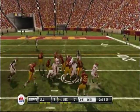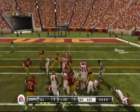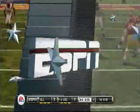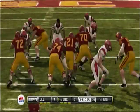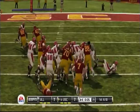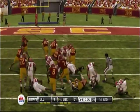Feeds it to the back. Gets out to around the 18. And that's their third first down of the drive. The defense needs to figure out a way to stop them, or else they're going to have no problem putting points on the board.